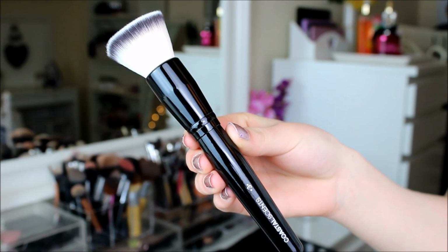Next is this brush, and this brush is actually number 3, so already I have put them in the wrong order. But anyway, this one I am using for foundation. It's amazing and it is so soft.